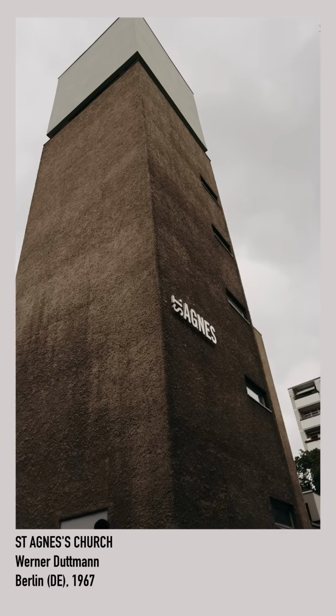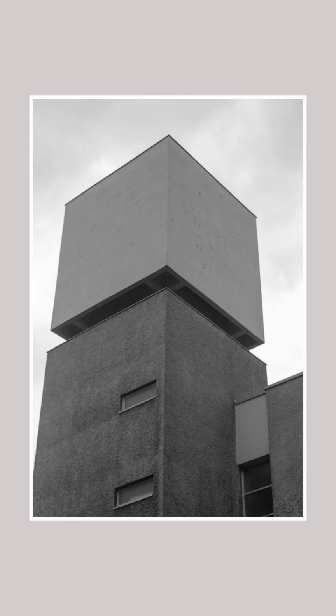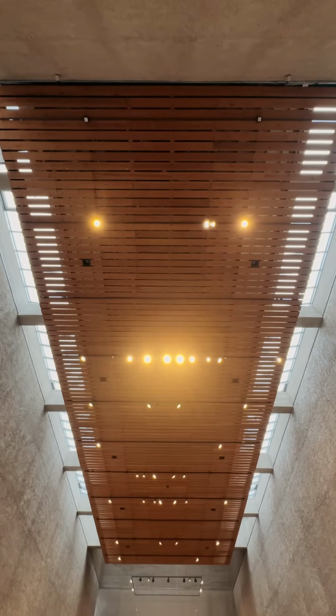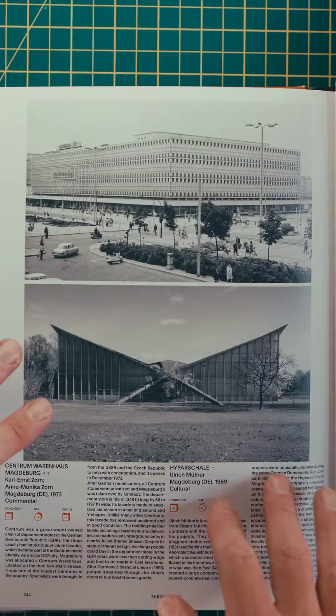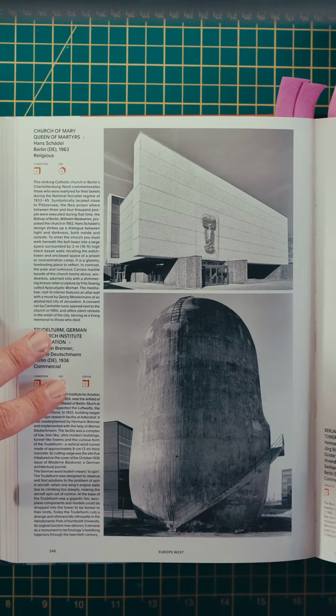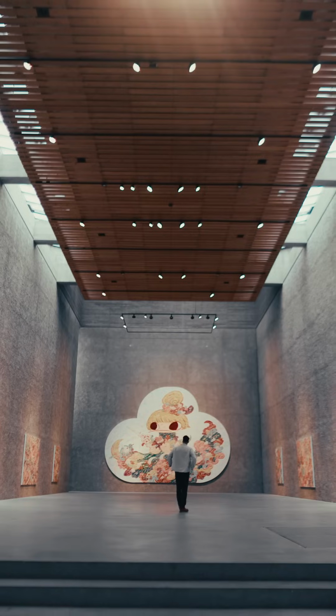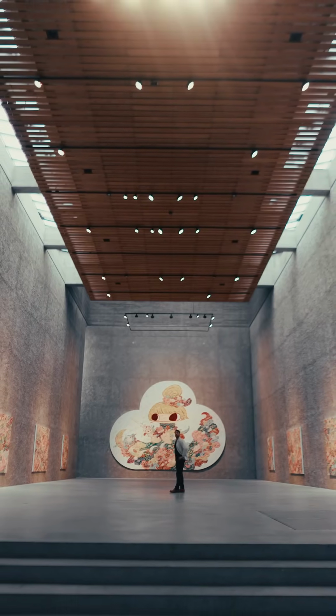Buildings like St. Agnes Church became defining landmarks, representing both a break from the past and a commitment to a hopeful future. The movement's core ethos is about functionality, honesty, and boldness, and that struck a chord universally. The design style spread everywhere from the United States to Brazil, India to South America. The global spread transformed brutalism from this post-war architectural response into a worldwide phenomenon. I feel like brutalism does a really good job of challenging our notions of conventional beauty. Let's go and check out the next building. I'm having so much fun making this video, by the way.